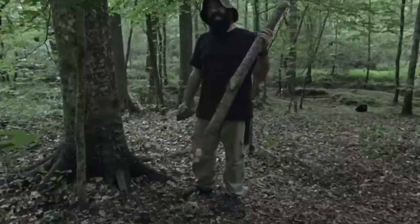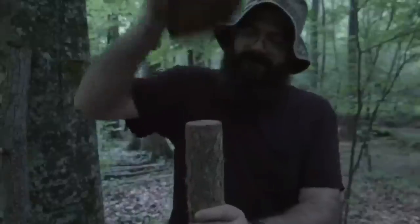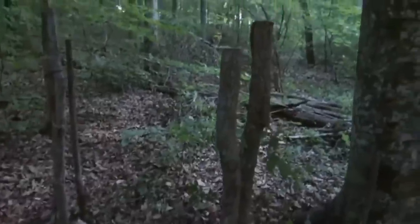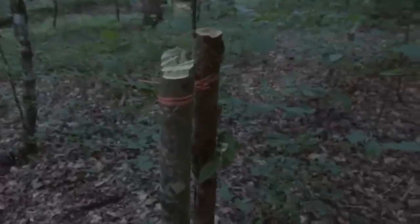We've got 10 posts, so this is gonna take a while. This is the base or the framework. As you can see, we have two posts on this side. Then we have our base, three posts here, another base, another three posts, and then two posts to knock her out there.